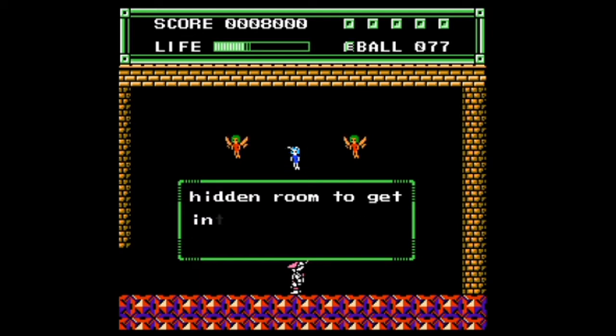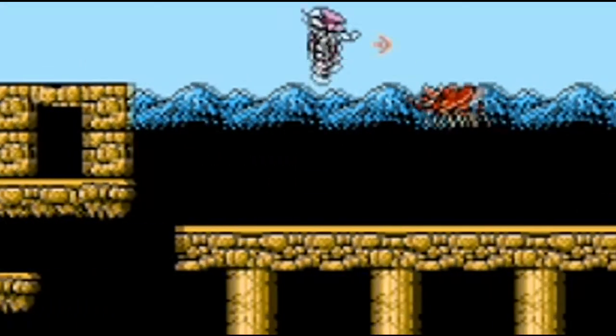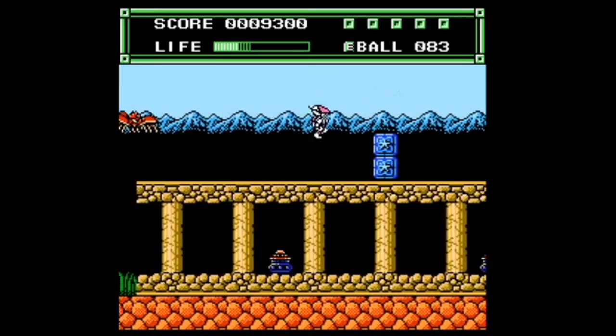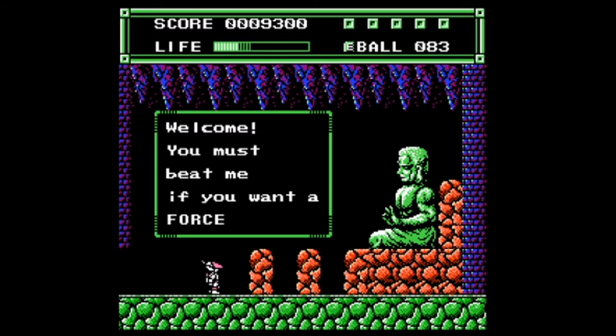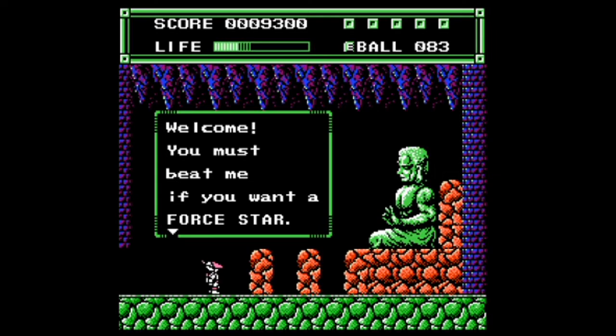Of course, you can't just find the devil in any old room. You're gonna need to get to it in secret. As in, you need to shoot one of the small pillars a few times to open the door up. I think the devil would be a little more tricky than that. Welcome, you must beat me if you want a 4-star. That's the devil? I mean, I know depictions of the devil vary depending on where you look, but he sure is polite for being the Prince of Darkness.